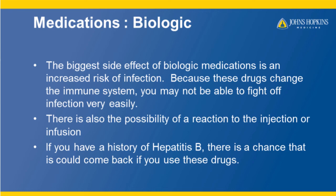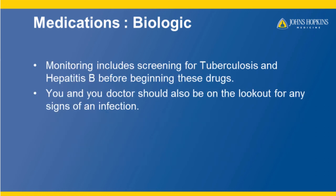The biggest side effect of biologic medications is an increased risk of infection. Because these drugs change the immune system, you may not be able to fight off infection as easily. There is also the possibility of a reaction to the infusion or the injection. If you have a history of hepatitis B, there is a chance that it could reactivate while using these drugs. Monitoring also includes a screening for tuberculosis before beginning any biologic disease modifier. You and your doctor should be on the lookout for any signs of infection.